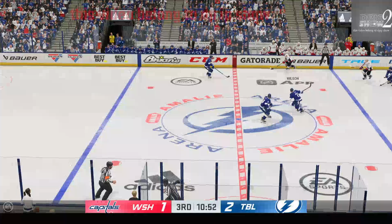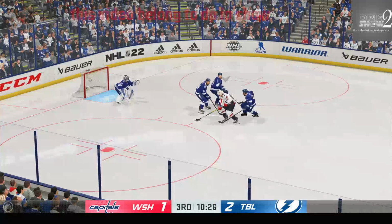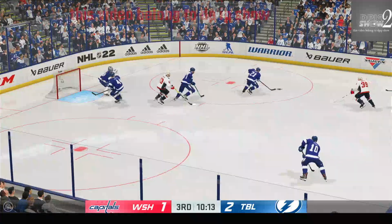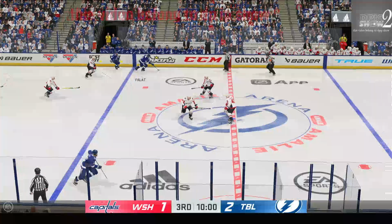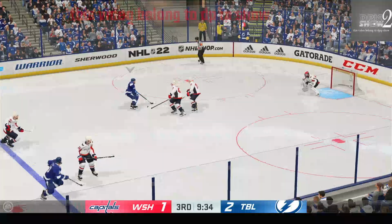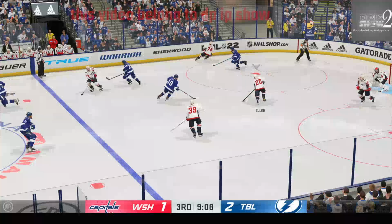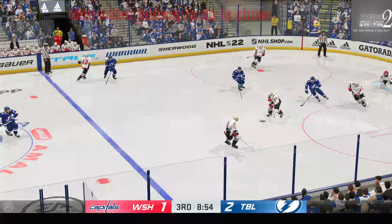Quick pass to Wilson. The Capitals are on the attack. The Bolts have a hold of it in the defensive zone. Fires one on goal. Big time stop there. Quick feed to Ferrari.